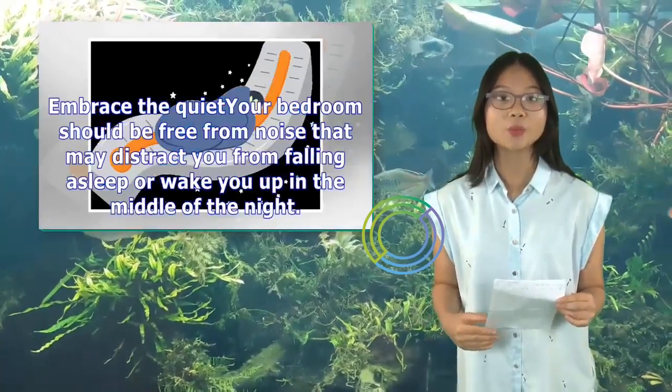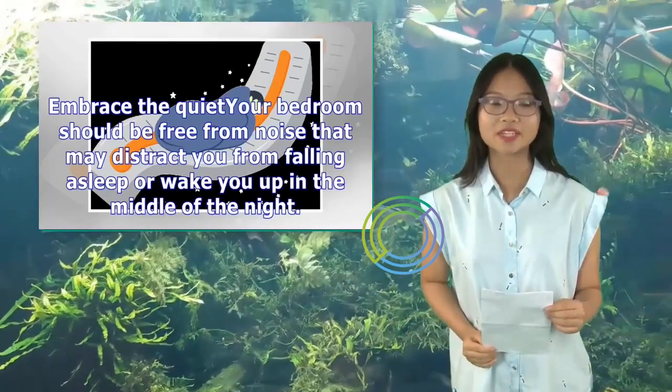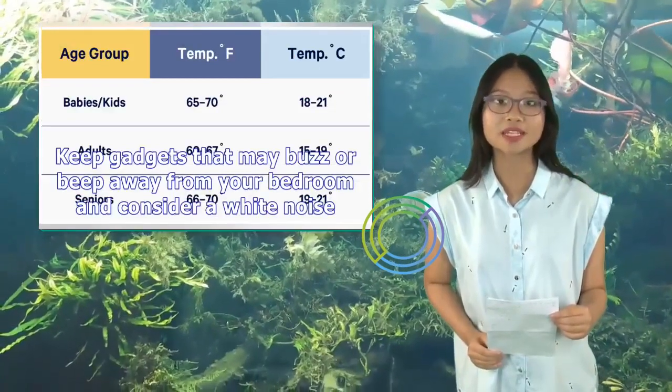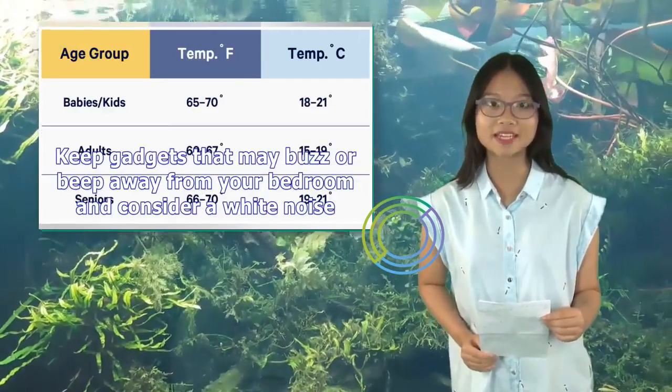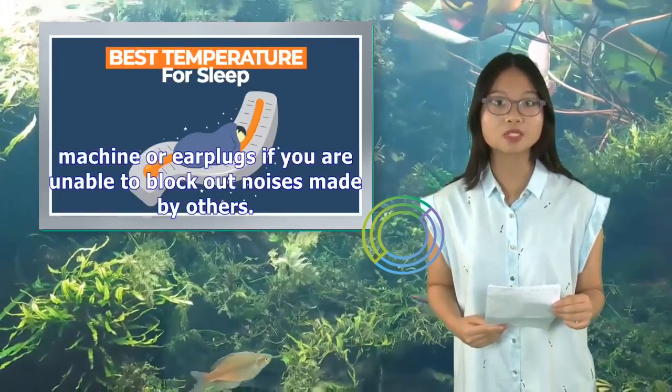Embrace the quiet. Your bedroom should be free from noise that may distract you from falling asleep or wake you up in the middle of the night. Keep gadgets that may buzz or beep away from your bedroom and consider a white noise machine or earplugs if you are unable to block out noises made by others.